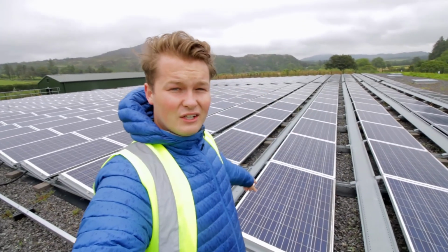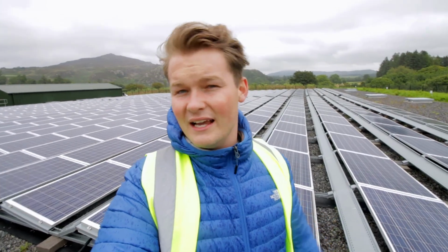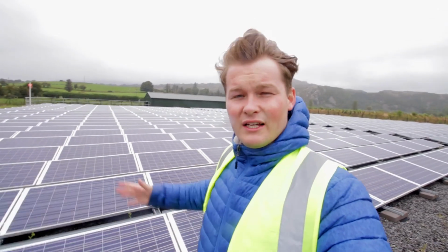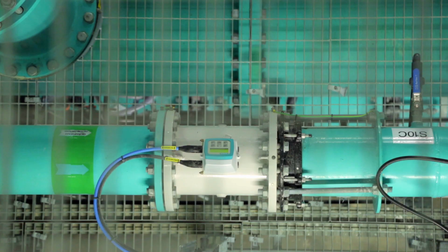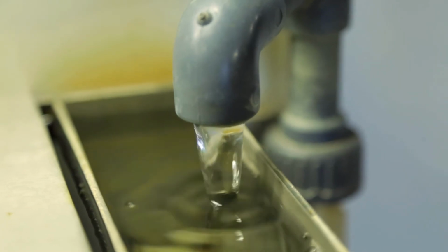So what happens if that treatment works fails or there's a mechanical fault? Behind me underground there's enough water to keep the local area going for at least 20 hours. They also use solar panels here, another example of how Welsh Water try to keep costs down. This treatment works behind me is an example of how Welsh Water have invested in order to ensure that we at home have got a clean and reliable source of drinking water.